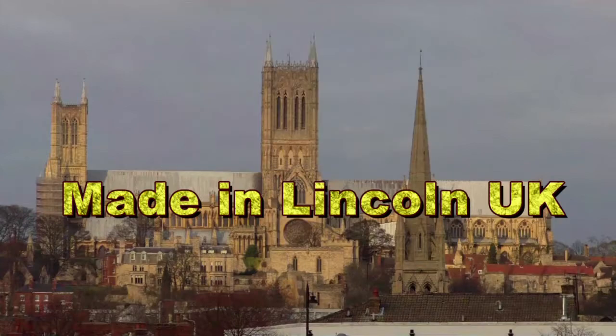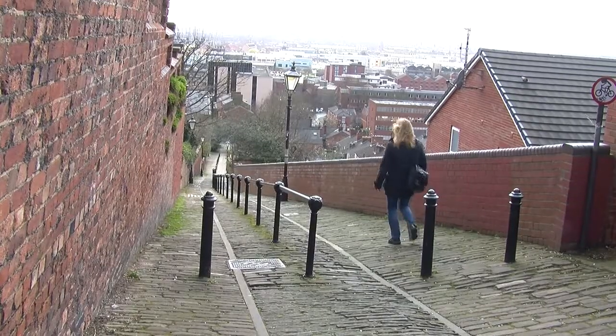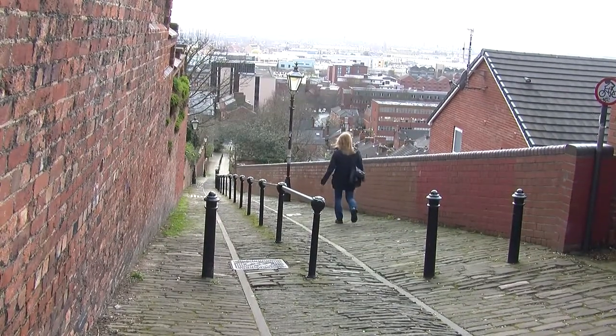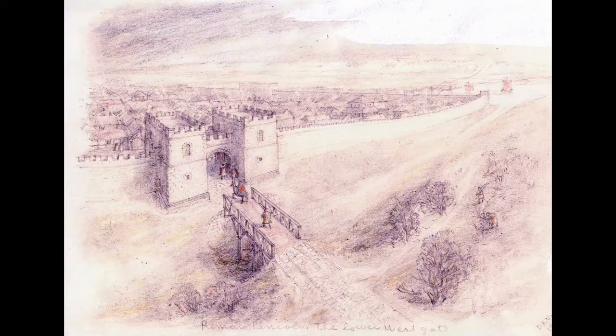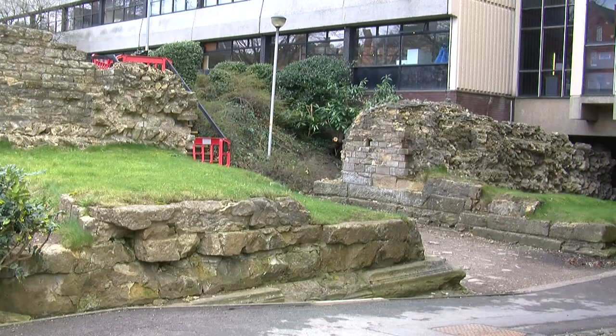On this edition, I begin with a look around Lincoln's historical buildings and places. Whenever we find ourselves walking down Motherby Hill, one may not be aware of the fact that you're walking on what was the western wall of the Roman colony, which stretched down to the Brayford Pool. And the footings of the Lincoln Colonial Westgate can still be seen today behind Lincoln City Hall.